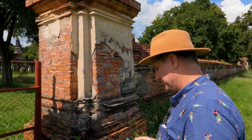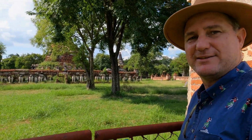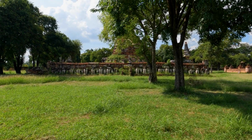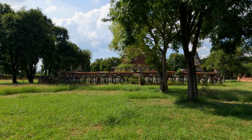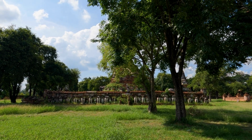But as you can see here, there's the 80 elephants at the base of the ubosot and the main chedi there. So that's the ubosot, and that's the main chedi there.